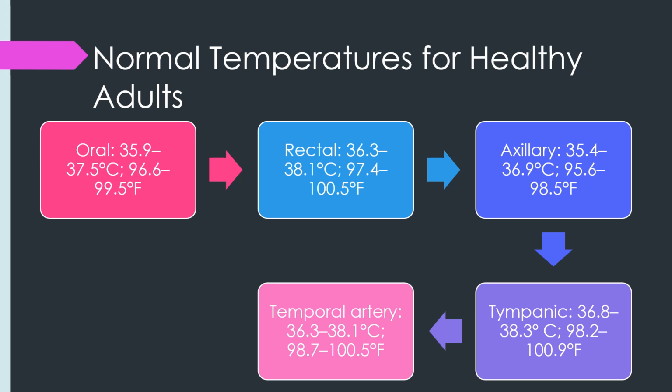The reason that we say both Celsius and Fahrenheit is because in America we live in a metric healthcare system with an imperial normal people system. So a lot of people will talk in both. All the documentation I've ever done and ever seen in my career has always been in the metric system, meaning we're going to use Celsius.